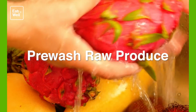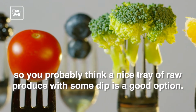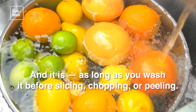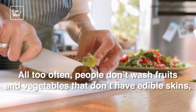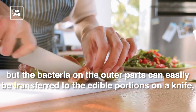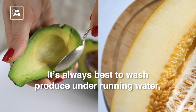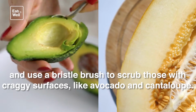Prewash raw produce. Fruits and veggies are supposed to be good for us, so you probably think a nice tray of raw produce with some dip is a good option. And it is, as long as you wash it before slicing, chopping, or peeling. All too often, people don't wash fruits and vegetables that don't have edible skins, but the bacteria on the outer parts can easily be transferred to the edible portions on a knife, according to the CDC. It's always best to wash produce under running water, and use a bristle brush to scrub those with craggy surfaces, like avocado and cantaloupe.